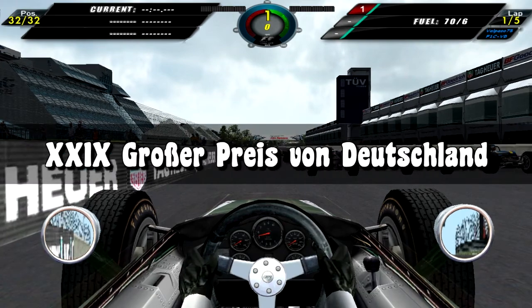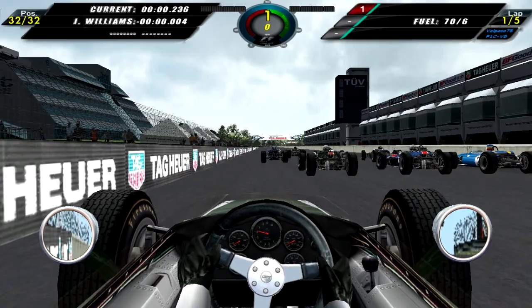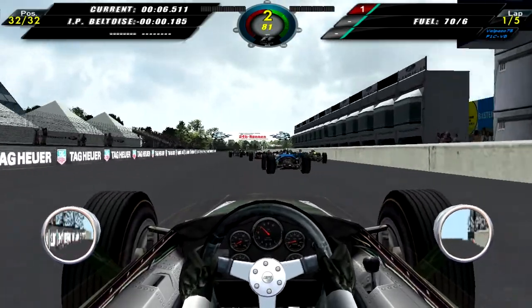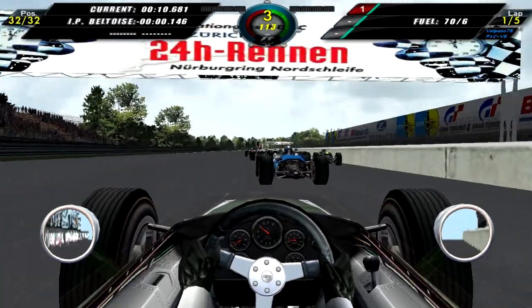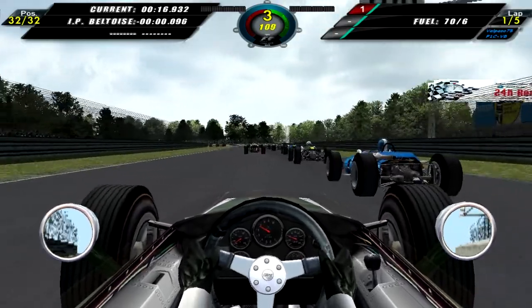Again, with a modernized and resurfaced circuit, although I think it's a little bit too modern for 1967, but that's probably me. I don't really think the building on the left was there yet, but anyway, we are off, and it's kind of a slow start for everyone really as we race down towards turn 1.